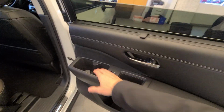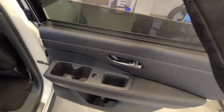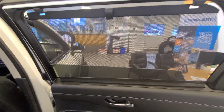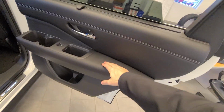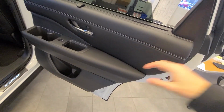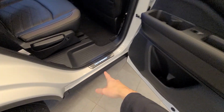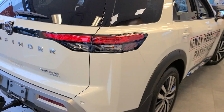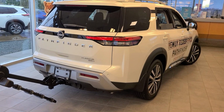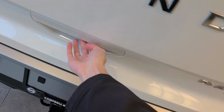On the door here, there are 2 cup holders in each door. There's also a sun visor here, so you can bring that up. Gives you a little bit of a sunshade. Again, nice soft touch material, all on the interior there. This one has the nice Pathfinder kick plates on it as well. Zoom into that. We do have a bike rack attached to the back of this Pathfinder. That's an optional accessory, of course, though.